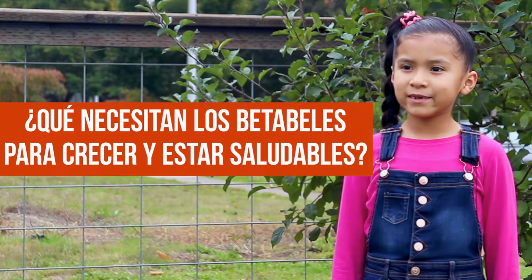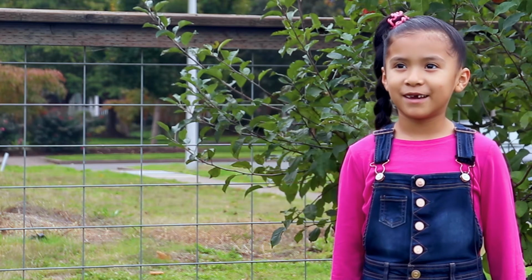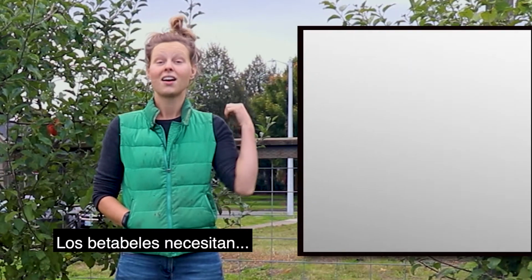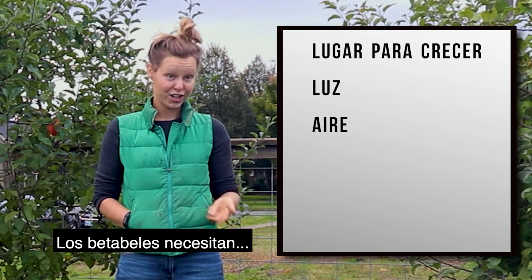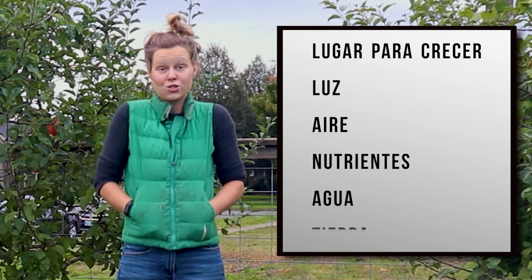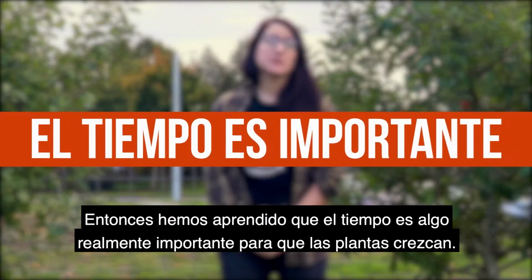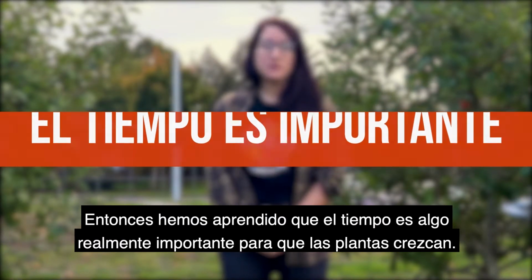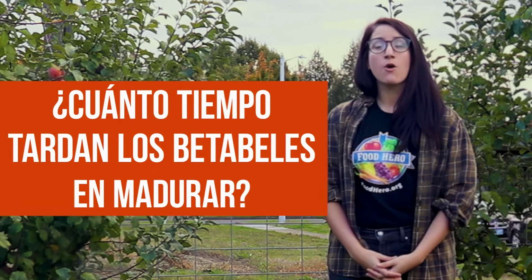What do beets need to grow and be healthy? Beets need a place to grow, light, air, nutrients in the soil, water, and soil. So we have been learning that time is something really important in order for plants to grow. How long does it take for beets to reach maturity or until ready to harvest?